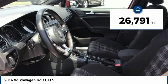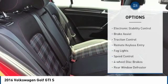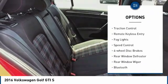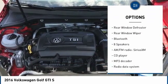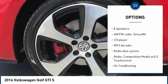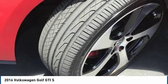This vehicle has less than 30,000 miles. Here are some of this vehicle's great options: electronic stability control, brake assist, traction control, remote keyless entry, fog lights, speed control, 4-wheel disc brakes, rear window defroster, rear window wiper, Bluetooth.